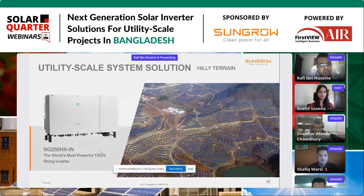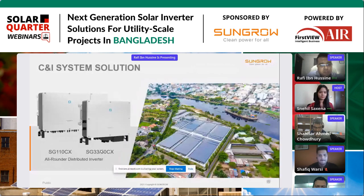You can see here, this is our C&I segment inverter. We have three models: 110, 15, and 33. The most important part, and I'm going to highlight that, is that we have a smart cooling system in our inverter, and we have a protection system of IP66 and C5 for anti-corrosion, which makes us different from the others.